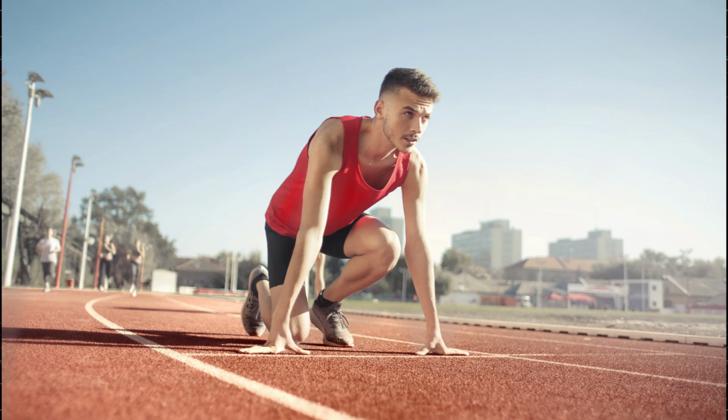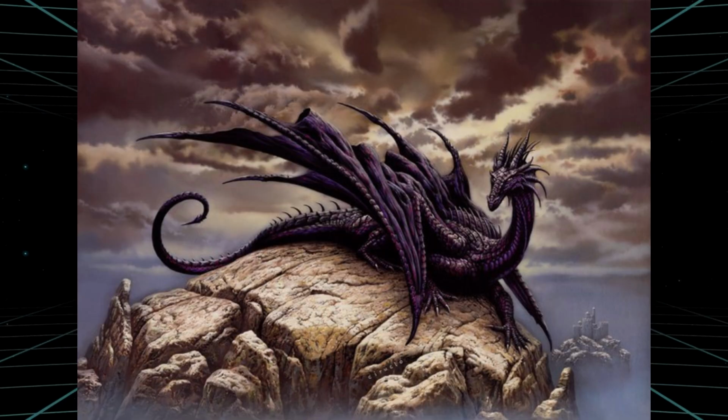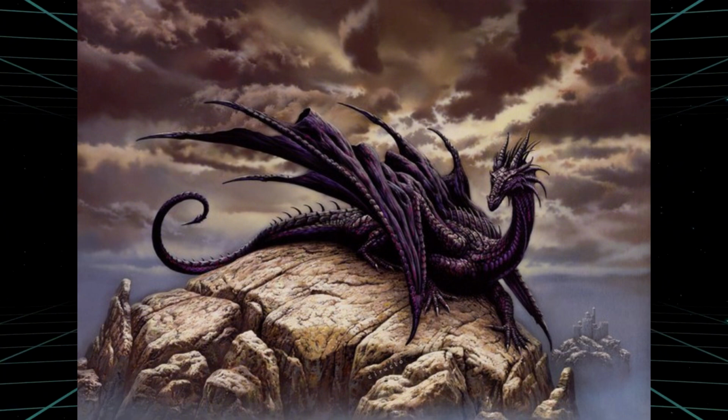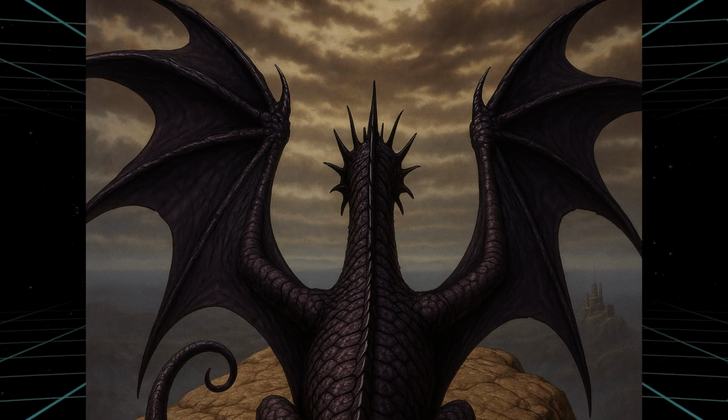Or here's a simpler example. This is the original photo. And I asked it to create a Nike shoe ad. You can see how easy this becomes, right? Here's another one. Look at this original image of a dragon flying like this. And I asked, switch to first-person view. And here's the first-person result.